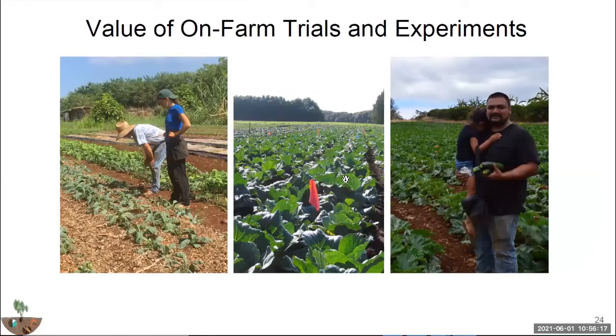I'll end. Really, to make a difference is to work with farmers. And although I don't do as much as I used to, the most valuable work that us soil scientists can do is to make sure we're out in the fields with our growers to help measure and allow those measurements to speak, to promote good practices.